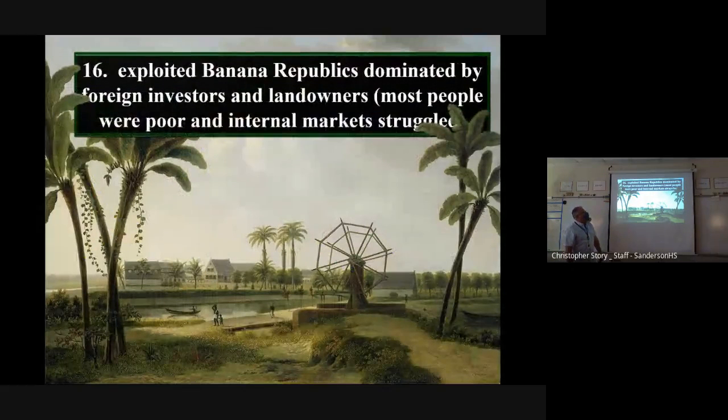Exploited banana republics dominated by foreign investors and landowners. Most people were poor and internal markets struggled, so they were taken advantage of. One of the most popular banana republics in American history, Hawaii. They got pineapples, so we're going to get rid of a king. We'll talk about them a little bit more later, too.